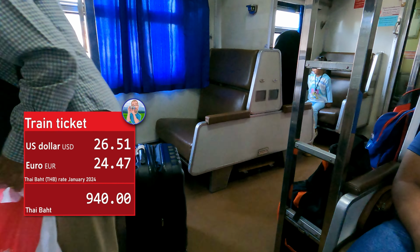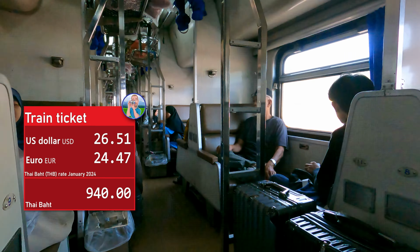Not a very clean window, but we've made it. This will be my seat for the next 17 hours, I think. Yeah, something like that. So this is second class air conditioned with about 40 berths. And I will be sleeping downstairs. It's really cold because there is air conditioning but also a fan that's running. We are at the very end of the train.